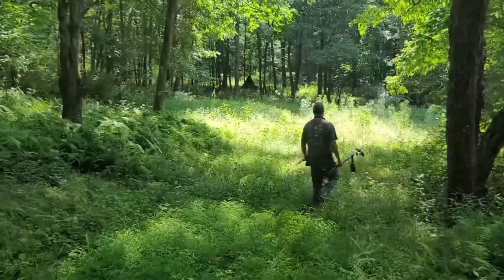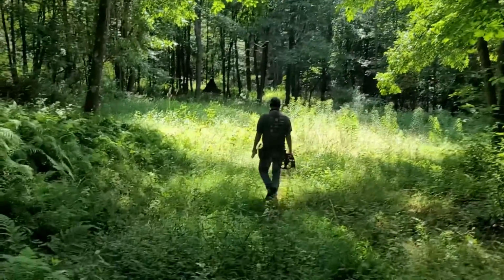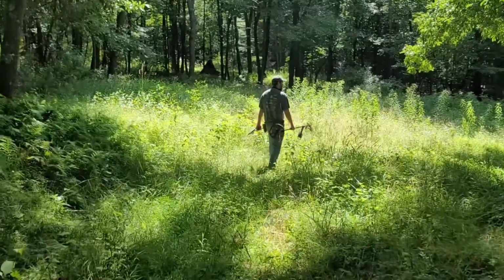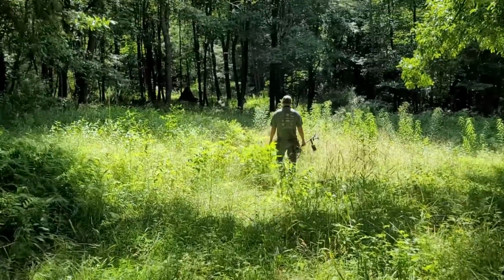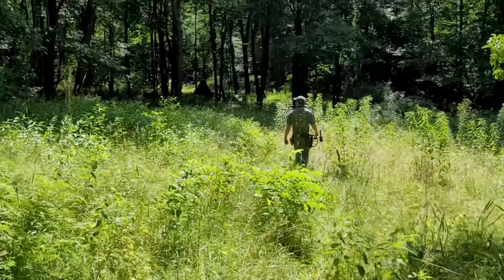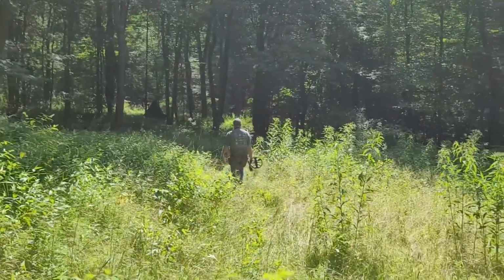I don't know if you guys can see down in the woods there. There's a little rooftop in there. This is supposed to be on the 1874 map, but gone off of the 1900s map. So, I don't know. It looks like regular shingles. We'll update you here in a second if we find anything.